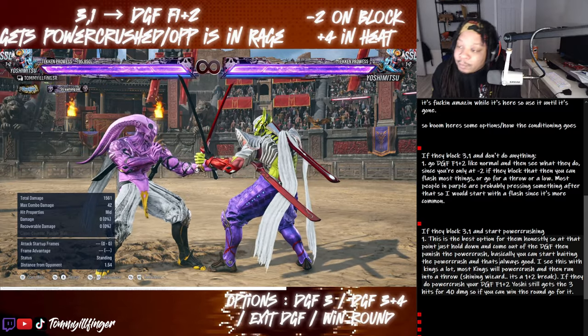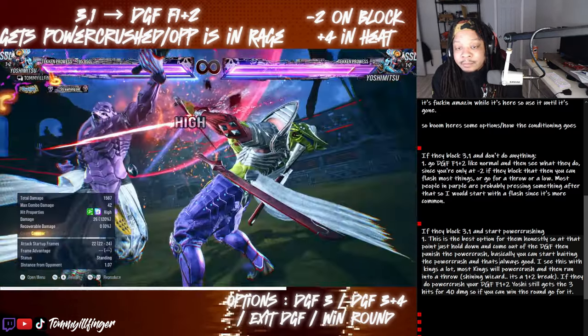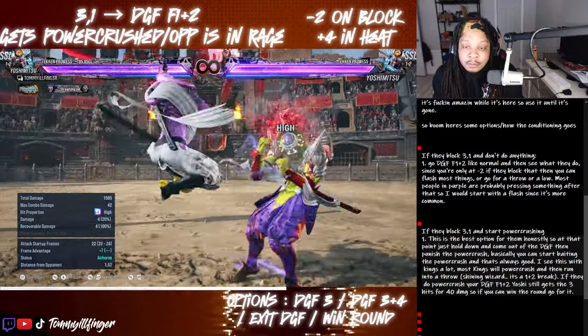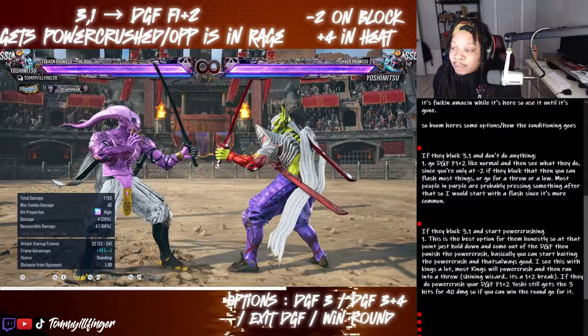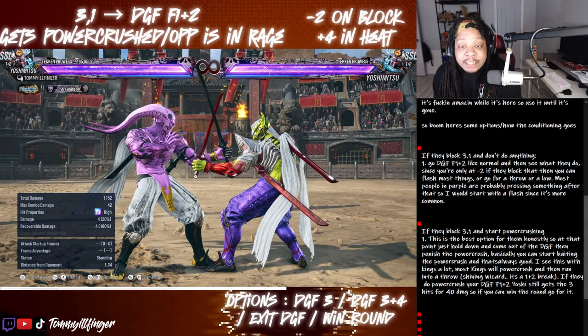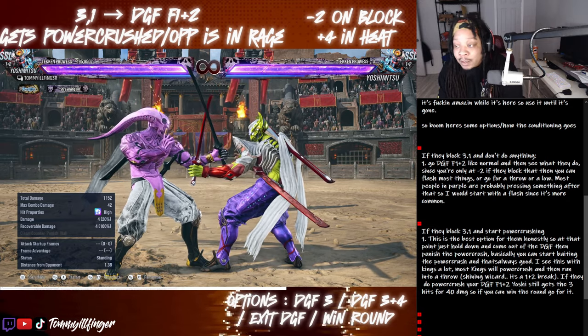But the best part of this, Power Crushing, you can bait it. See what I mean? You can just come down. You don't even have to worry about it. You can come out of Dragonfly, punish the Power Crush, or you can just, you know, you're safe. You don't have to worry about getting hit. And then you have the turn back from there.